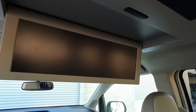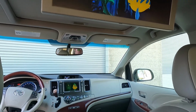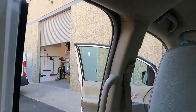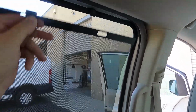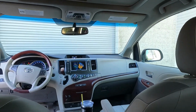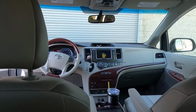I'm not sure if there's any scan issues with the movie or not. Works really well. In the side windows, we have privacy screens here. Full three-zone climate control. You know, the little ones, when they're coming home from the hospital, they don't know to turn their heads and not look at the sun, so you can protect them. Full climate control for the rear, driver's side, and passenger side. Three separate temperature zones. And it's fully automatic, so you set it and forget it.